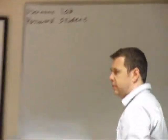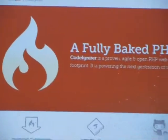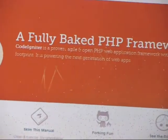Cake has some very good tutorials. The other one, if you get interested in this, one of the other big ones is CodeIgniter. I know DaVinci Downtown uses this one almost exclusively for all of their PHP projects. And I can't tell you that one's better than the other.